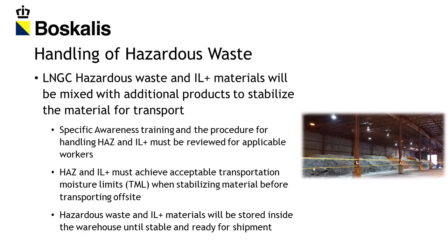When handling hazardous wastes, there are specific procedures which must be followed. LNGC hazardous wastes and IL+ materials will be mixed, with additional products, to stabilize the material for transport. Specific awareness training and the procedures for handling hazardous and IL+ soils and materials must be reviewed with workers involved in the process. Hazardous and IL+ materials must achieve acceptable transportation moisture limits when stabilizing material before transporting off-site.